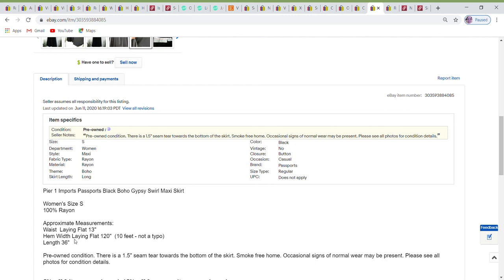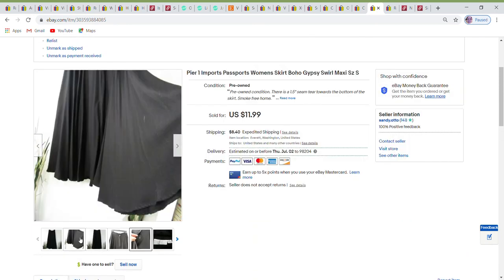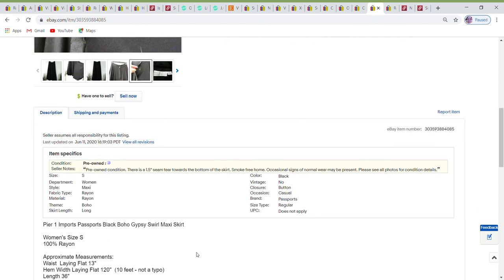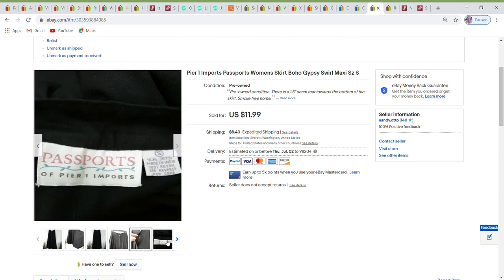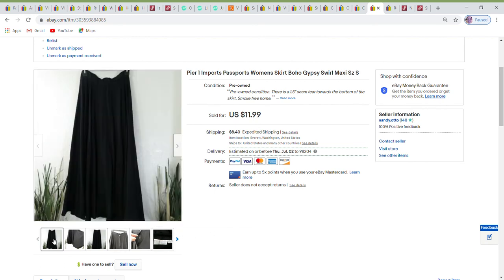But in laying out the hem width, that was the amazing thing, is there is so much fabric in this skirt. It is crazy. When you pull it out like this and pull it both sides all the way out, it is 10 feet. The hem is 10 feet. It's crazy how much fabric this is. And if you're just looking for some rayon fabric to do something else with, this was a great deal because you got a lot of fabric in this one.